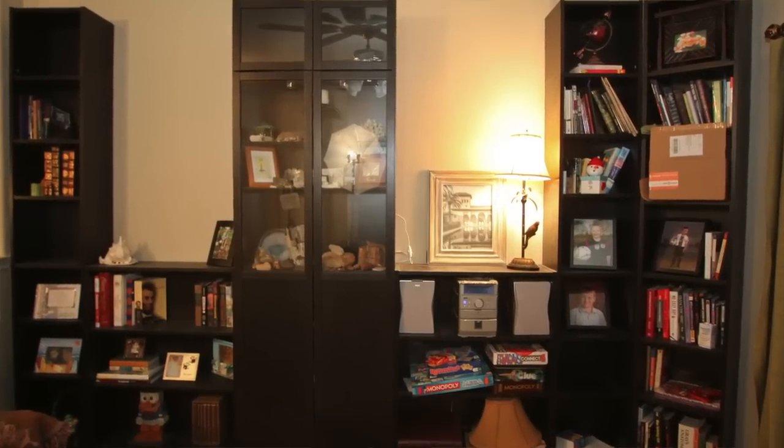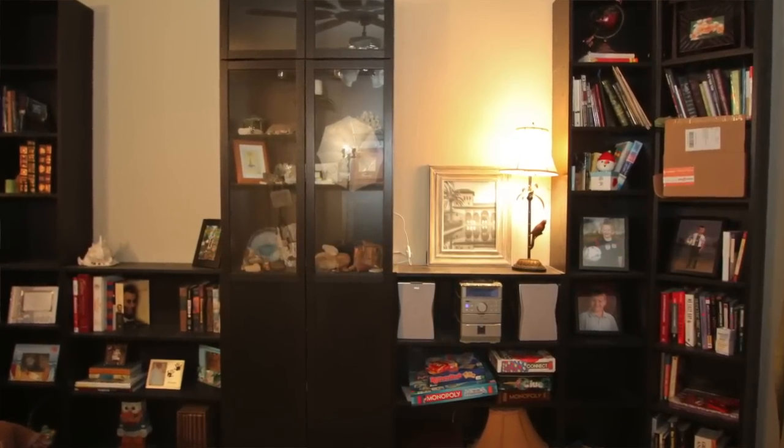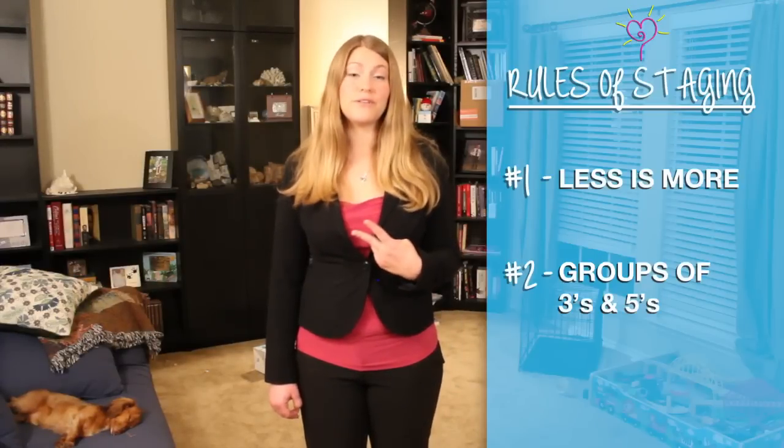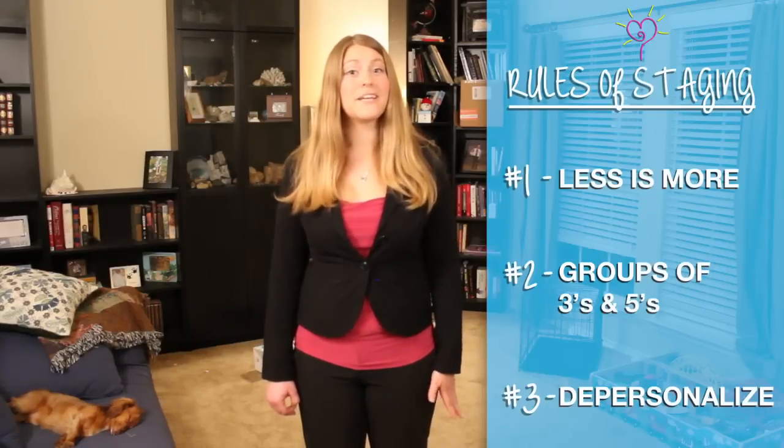If you have shelves or entertainment centers, be sure to remember our three rules. 1. Less is more. 2. The rule of threes and fives. 3. Be personalized by taking down family photos, papers, kids' artwork, and awards. Also, this is a great time to dust, as these areas often get overlooked.